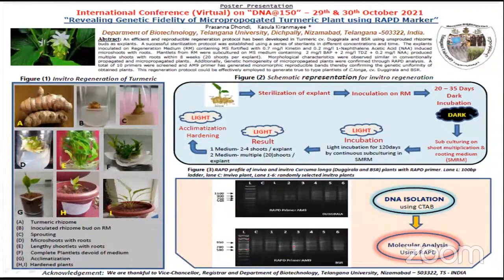As this plant is vegetatively propagated, madam, we cannot produce any hybrids. Because of that, we have to perform this micropropagation to get homogeneity, and then we can go for genetic transformation studies. Once it is genetically homogeneous with control plants, we can go for genetic transformation in this field, and we can develop disease-free or disease-resistant plants, as we are having much yield loss because of these infections.